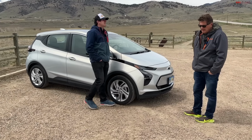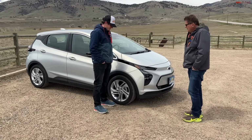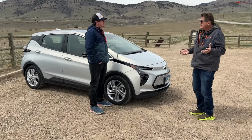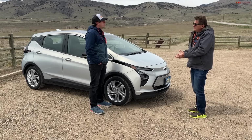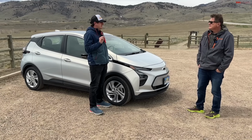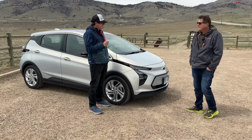Yeah, that's the problem. I think people have figured out that they are affordable. But if I were to put this in historic terms, this is kind of the Model T of the electric car. Well, but let me clarify: the Volkswagen Beetle of the electric car. Yes, to some extent, I agree.